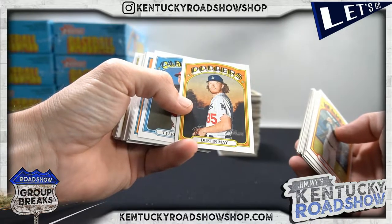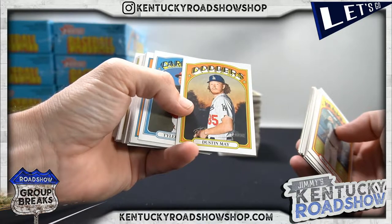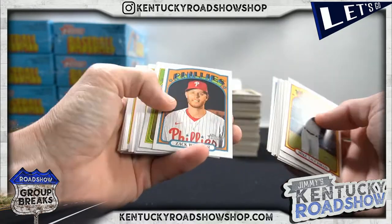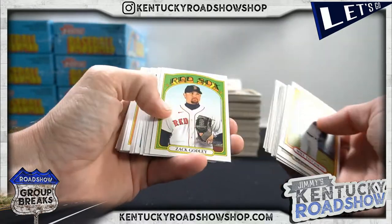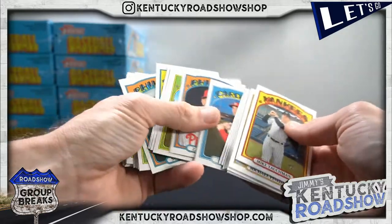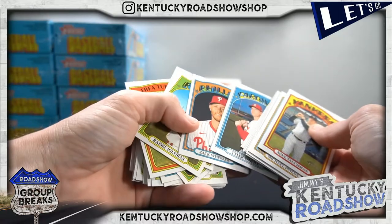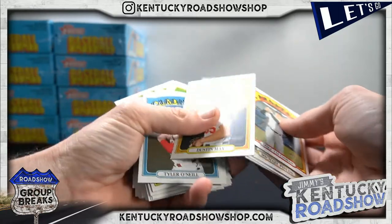Oh, Dustin May. Where'd your eyebrows go? It's like on the side of his head. His eyebrows? Yeah, look at this picture. It's so weird. Where'd you go? There you go.